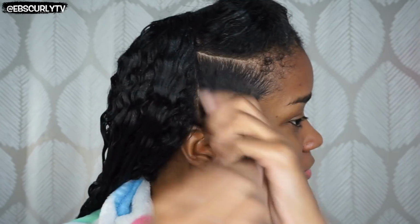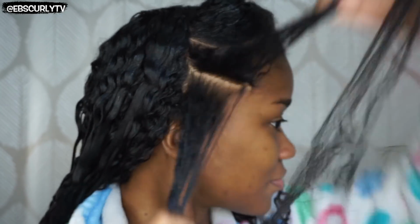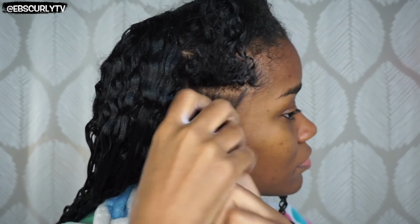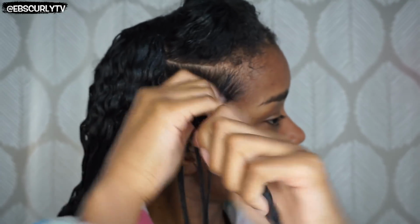And with this curl defining styler, the one for curly coily hair, it was another very thick and creamy product. My hair responded really well to this. It defined really quickly, really easily, and my hair felt super detangled, super moisturized, soft, everything. Like, these products really come through on everything that they promise.